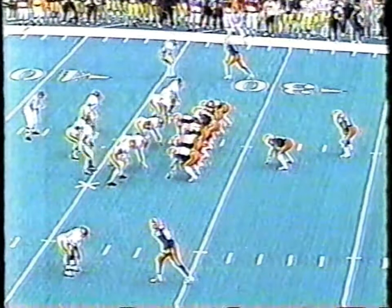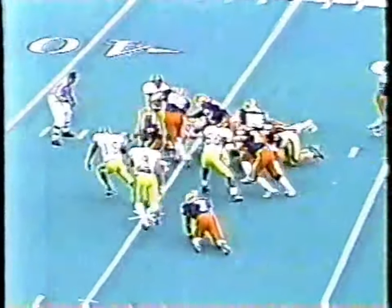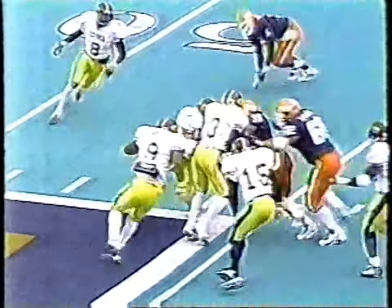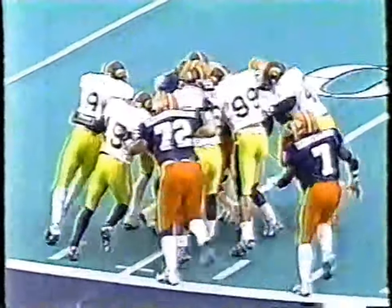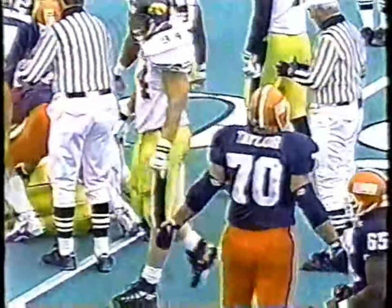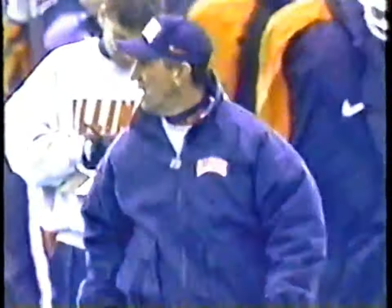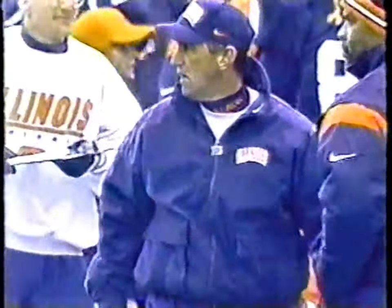1st down, Illinois. The Illini 33. Holcomb driving the pile forward into Hawkeye territory to the 49-yard line. 17-yard gain. Damien Robinson met him at about the 43.